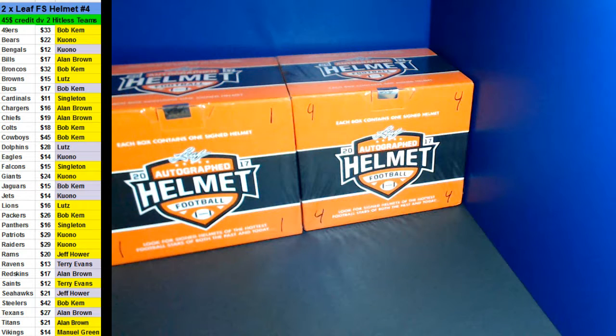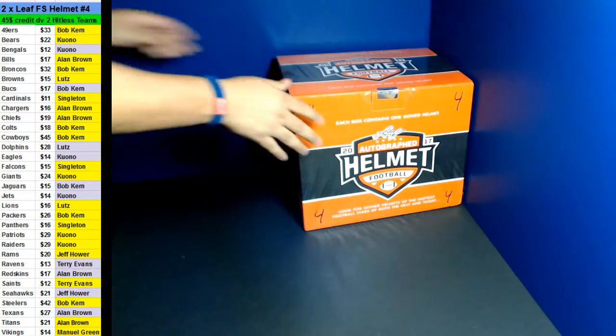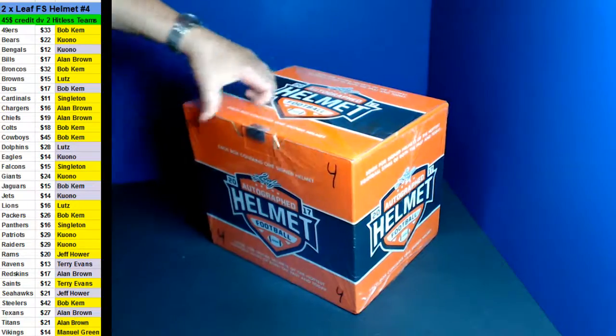All right, guys, we're doing dual Leaf full-size autograph helmet. This is room break number 4. Good luck, everybody. All right, let's start with box 4. Box 4 it is. Here we go, guys. Good luck, good luck.